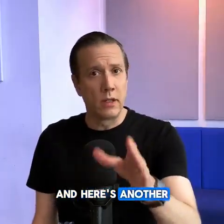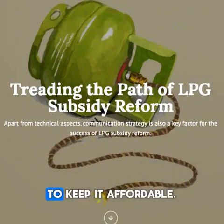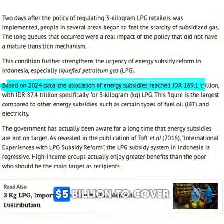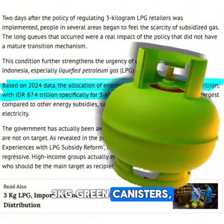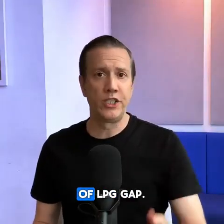And here's another layer to the story. The government heavily subsidizes LPG to keep it affordable. And in 2024, it allocated around $5 billion to cover most of the cost of those 3-kilogram green canisters, also known as gas melon.